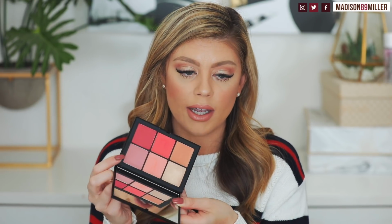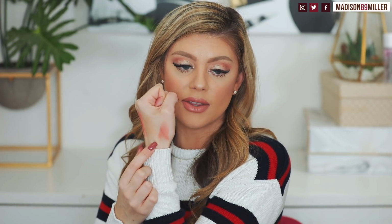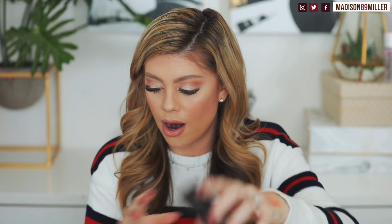Then we have, oh, I'm looking at this muted peachy coral shade right here. That one's calling my name. This is beautiful. So we have a little bit of warmth and a little bit of coolness in here. The cool one that we have here is the Sky. Let me swatch him and see how this one looks. This would be a beautiful winter shade blush. Oh yeah, look at that. That's definitely gonna be my go-to winter shade right there. That is beautiful. Okay, so I really like this palette so far.